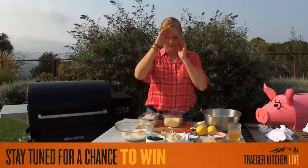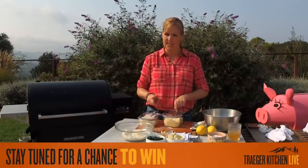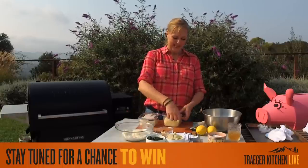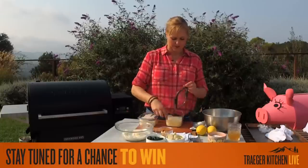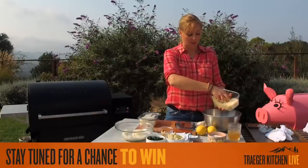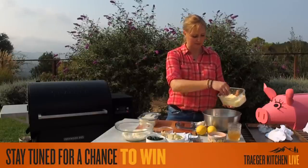And here's where it's going to get really delicious. I have four kinds of cheeses: fontina, provolone, Asiago, and Parmesan. I'm going to do about half a cup of each. I'm just going to put them all in a big bowl, but after I mix them, we're going to reserve a little bit for the topping of this.